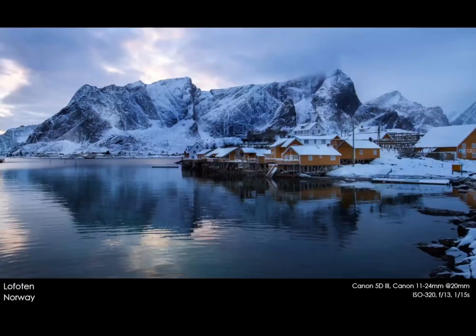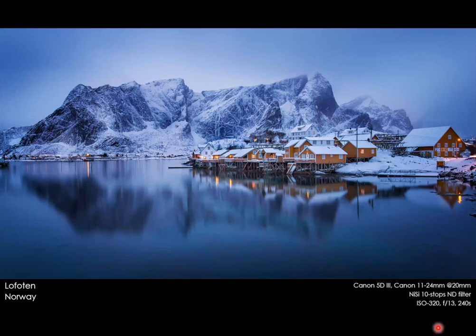Here's an example of reflection. This village in Lofoten is windy all the time and the water is shallow. You can rarely see the reflection in this location. But if you see a little bit of reflection, you know that this is a very precious moment, so you have to think how you could improve your image. By using a long exposure of 240 seconds in this case, I blur out the movements of the clouds and smoothen the water and make the reflection much more prominent than in the previous image. So this is how you can improve your image using long exposure photography.